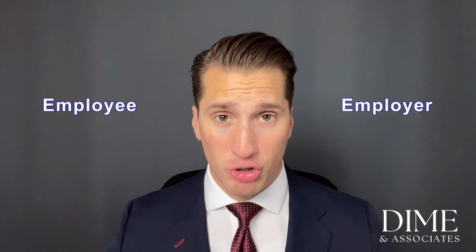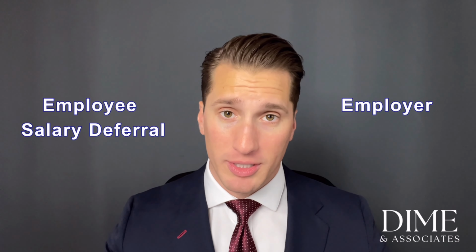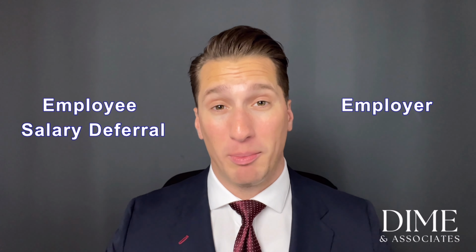Relative to setting up a solo 401k though, we're gonna need to bifurcate these two factors in our mind of both the employee and the employer's contributions to this plan. Any money that's contributed to a solo 401k on the employee side is gonna be called a salary deferral. Any money that the employer side of the plan contributes is gonna be called a profit share.